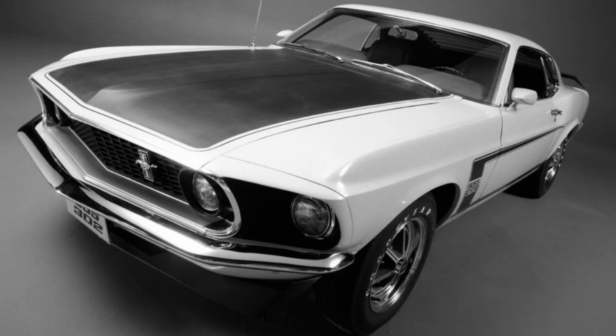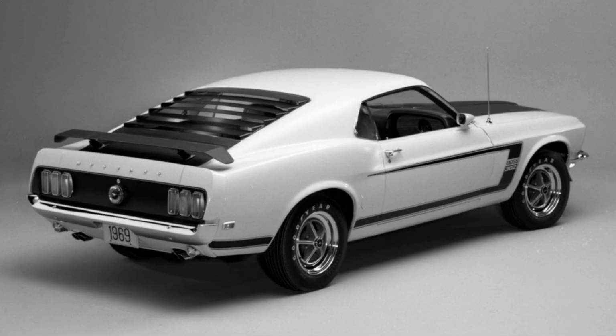But then the rules allowed for a more concentrated version, a homologation special that carried across all the important bits for the race cars. Only 1,000 of these had to be produced, and that's what the Boss 302 was.